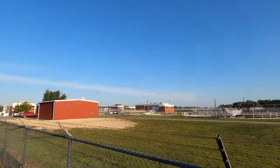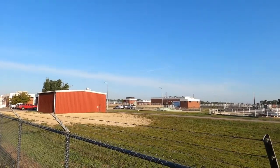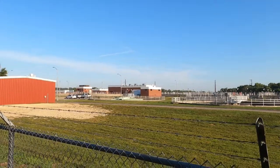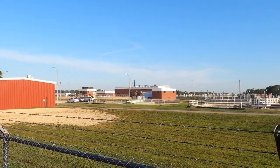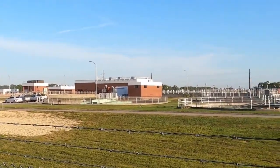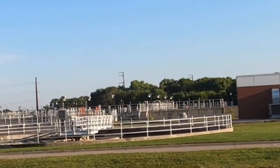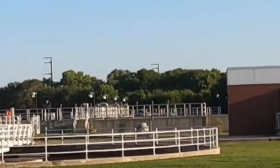Here's a view of the plant from the opposite side. You can see the incoming buildings in the far left-hand side. The tallest building off in the distance that you can see is the giant pumps they use to bring the water up. There's the square tanks over here in the far back that are the activated sludge treatment.